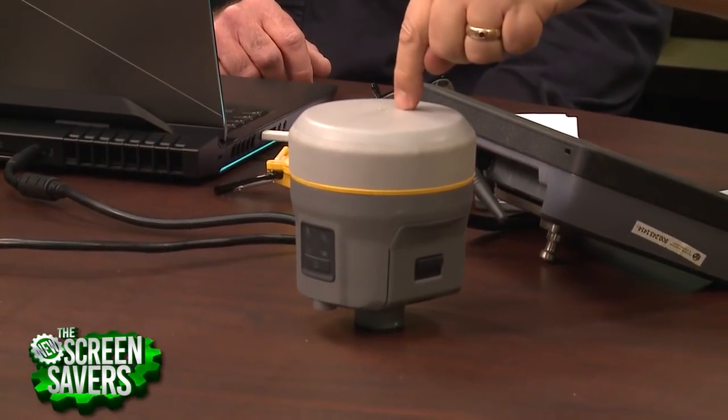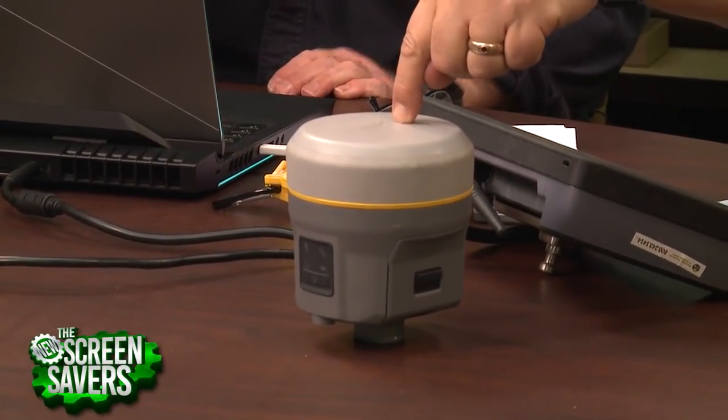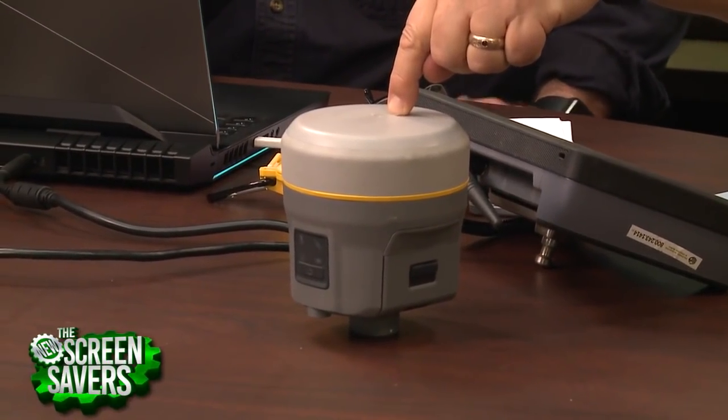Oh, by the way, this also goes with the Trimble. This is a little GPS device so that you can match those points to their actual location in space. The reason why I brought that is because we're going to do an example where we did a whole golf course. That's the Trimble R10.